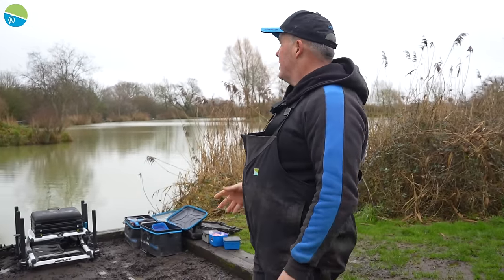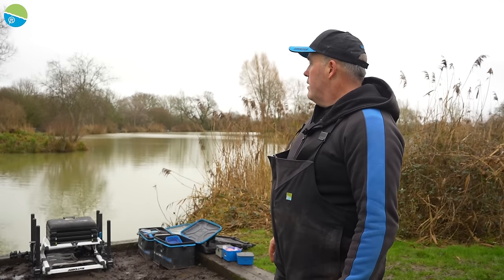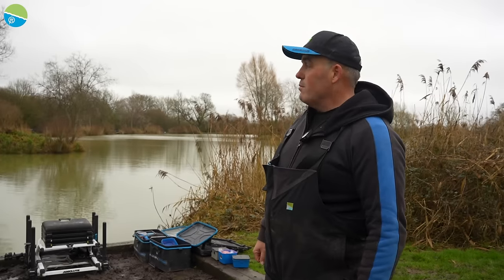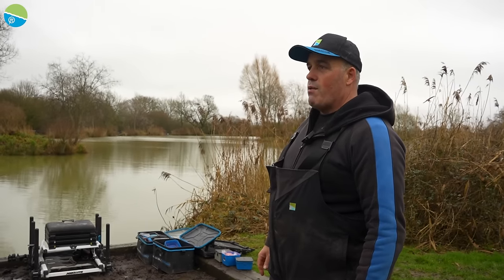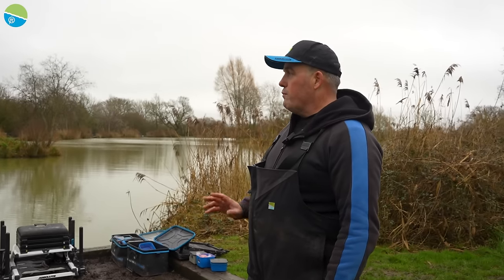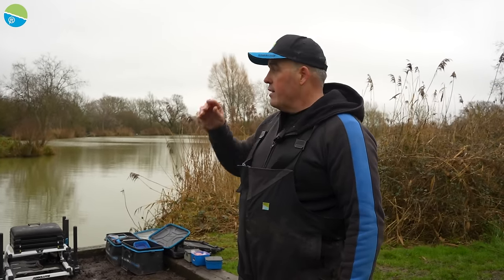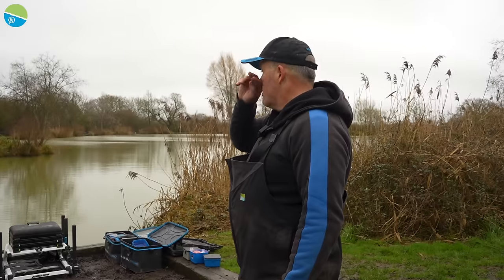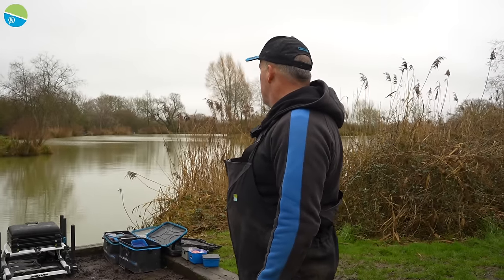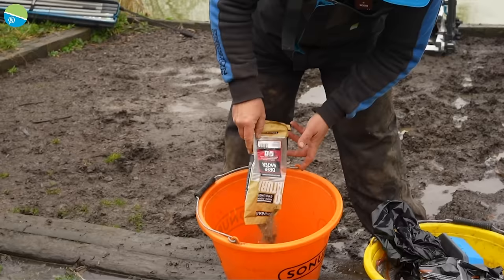The only thing, do I put a pellet line in? I'll have a think about that as I'm setting up, to be honest. I'm not too sure. There were very few skimmers caught last time, whether that was because of the conditions, but I honestly thought someone a few weeks ago would have caught a load of skimmers, and they didn't. So who knows what happened the other week? So let's get set up, and then I'll obviously talk you through the rig as we get going.